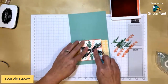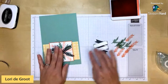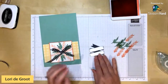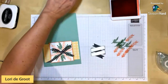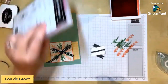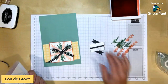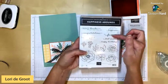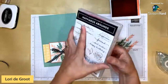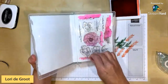I'm going to make a couple birthday cards. So for our sentiment, you're wondering, well, this stamp set doesn't have, it just has Christmas sentiments in it. So then what you do is you dig through your stash if you've got some other stamp sets. And I was just seeing something that was small and skinny that would fit into the same kind of look. And so the Happiness Abound stamp set was perfect because you can see all the sentiments are really small. And so what I'm going to do is grab the Happy Birthday.